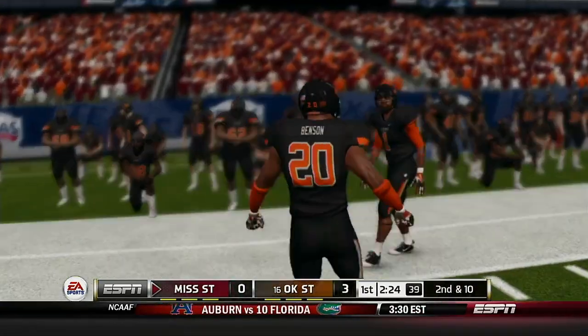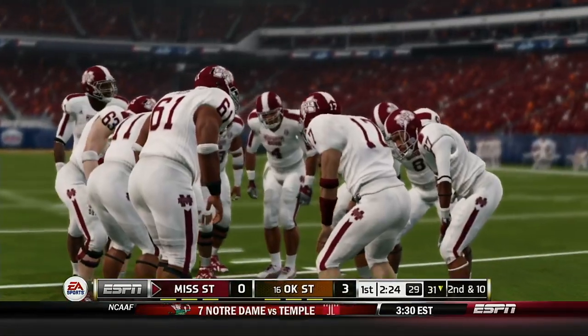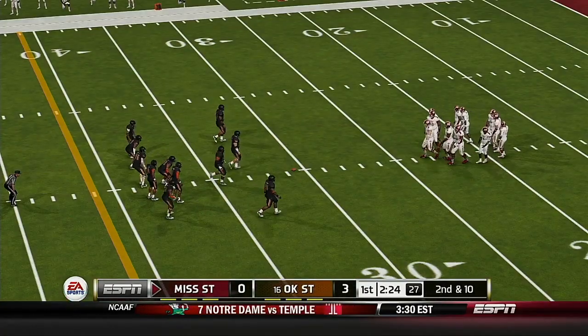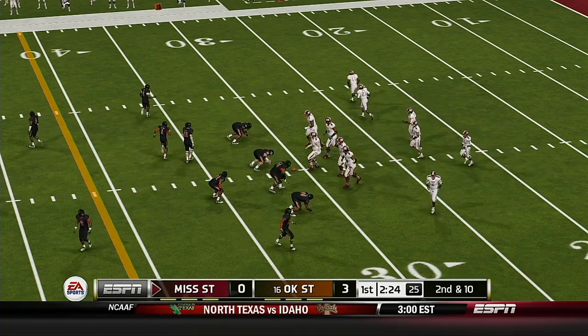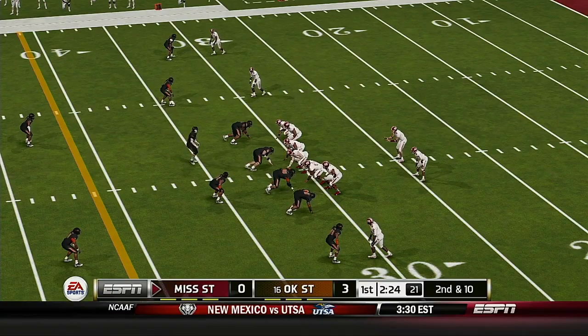Pass incomplete, trying to get it to his receiver. You know, Brad, this is one of those plays where the quarterback just wants to apologize to the wide receiver and maybe every other member of this offense. But the wide receiver, if he's smart, will come up to that quarterback, tell him to forget about it. Let's move on to the next play.